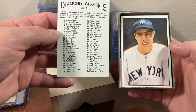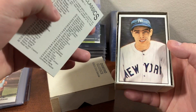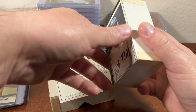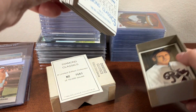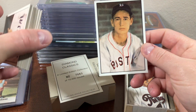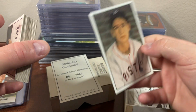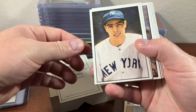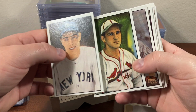And now what I like about this set is that, well, first off, it was super cheap. But what I like about this set is that they're kind of artistic renderings of pictures of these players. And then you've not really seen the pictures, right? So here's Ted Williams. Here's what the back of the cards look like. Rob actually sent a lot of his cards in for grading, but here's just some of the cards.